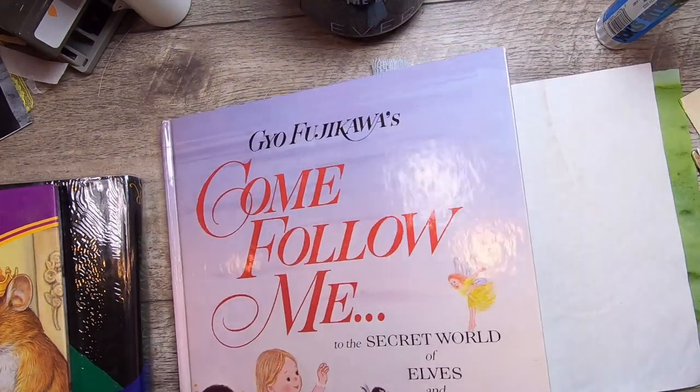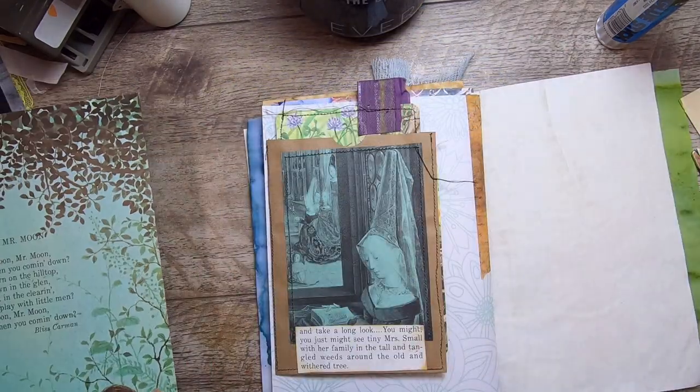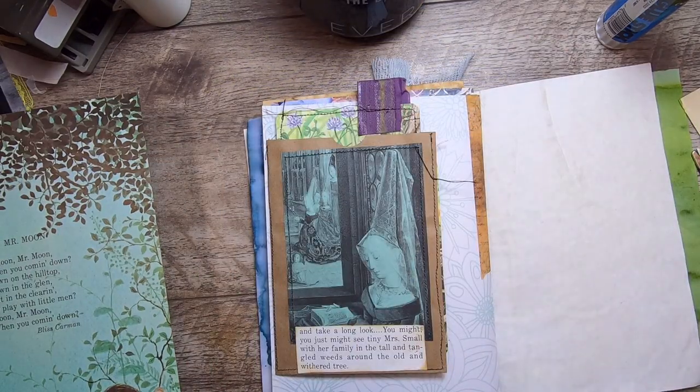So I will create a journal card with that to tuck into that spot, and then I will call it a video now, and I'll see you again maybe for the next installment of this journal, or potentially when it's finished. I don't know. We'll see how my time goes in terms of being able to make some videos.